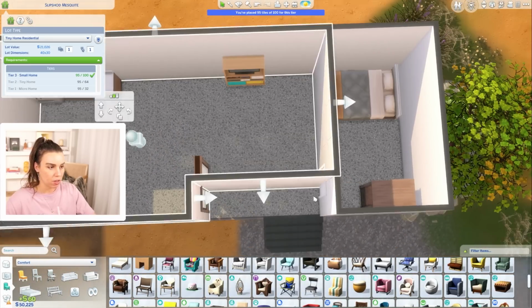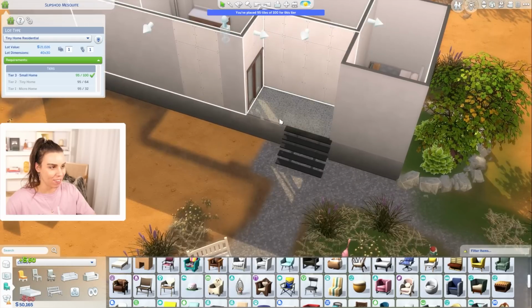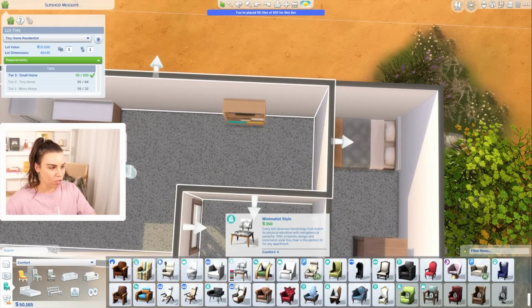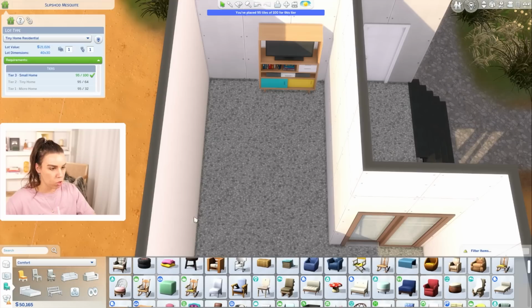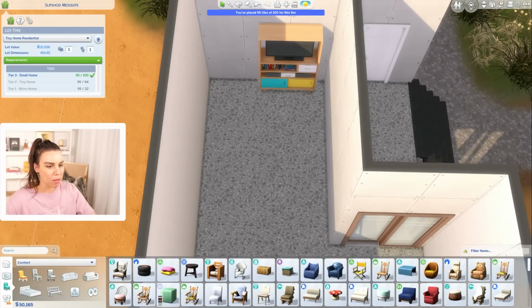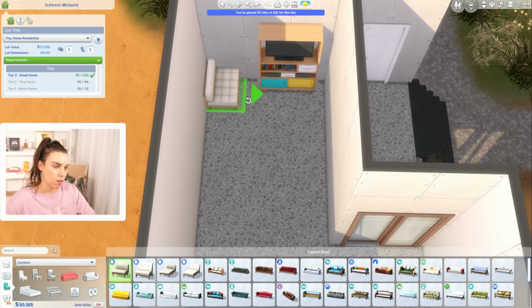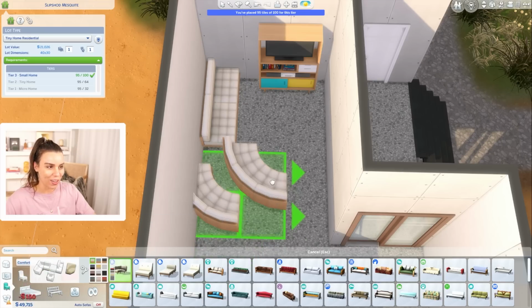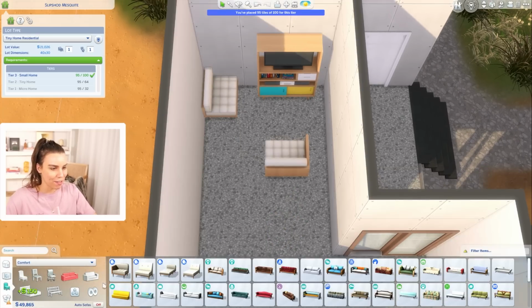I mean, we could punch that back and have it as a very narrow entrance, but I don't like that either. Or we could do an L-shaped lounge, which would kind of make use of this wall. That actually might make the most sense, because then we can kind of go like this. Oh, we could even go curved. Okay, the curve doesn't really work.